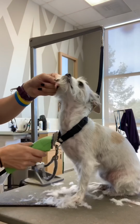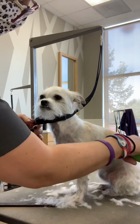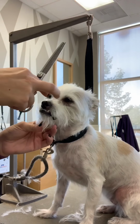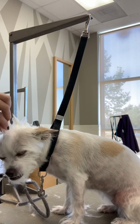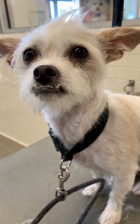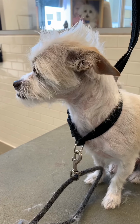I do a number 7 on her body, and it basically takes away all the little wispies, and then I go backwards with a number 4 because her hair is kind of flat. We used to have dog hairspray, but we don't have it anymore, so I try to make it stick up as best as I can without anything. It still looks pretty cute.